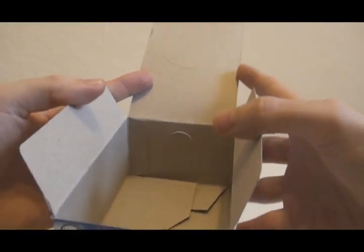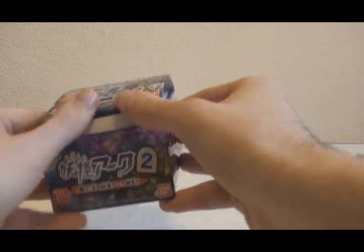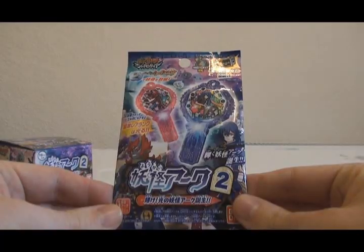Unlike some of the boxes of Yokai medals, these boxes of Yokai Arc don't have any identifying marks on the inside of the box to denote what assortment is in each box. So it's truly a mystery. Here's what the packaging looks like.